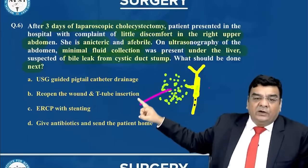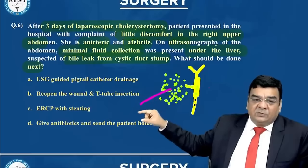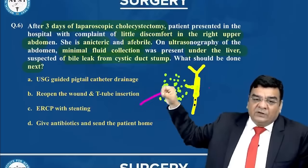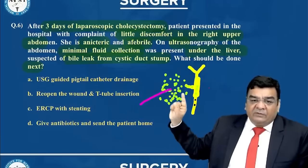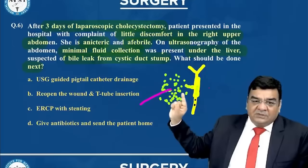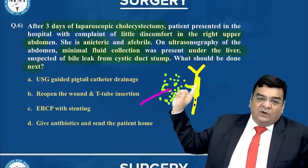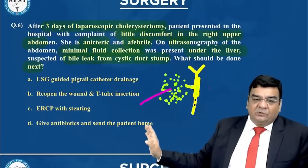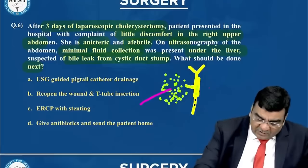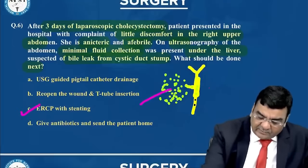Reopen the wound and T-tube insertion is generally indicated whenever we are doing a CBD exploration, usually when we have to remove a residual stone from the CBD. ERCP and stenting is for when the patient has a minimal leak, minimal symptoms, no pain going on. Then we just do endobiliary stenting. Give antibiotics and send the patient home? No, this is not the correct approach. Better to go with ERCP with stenting.